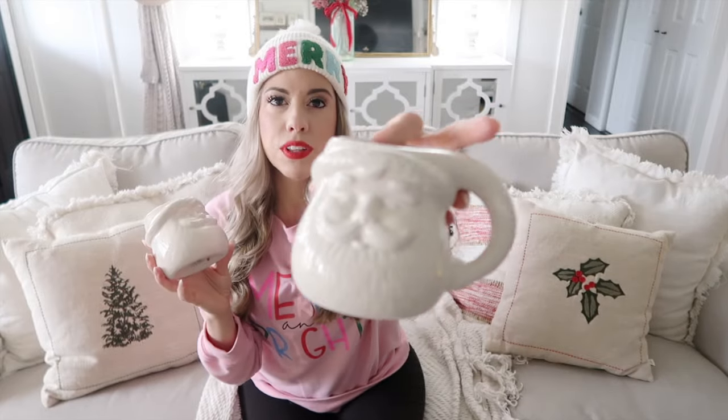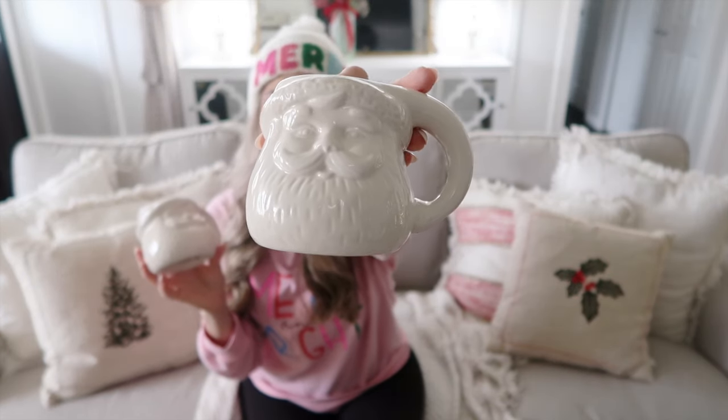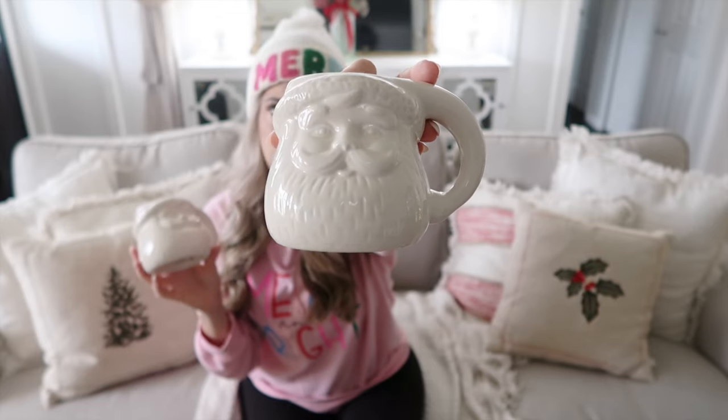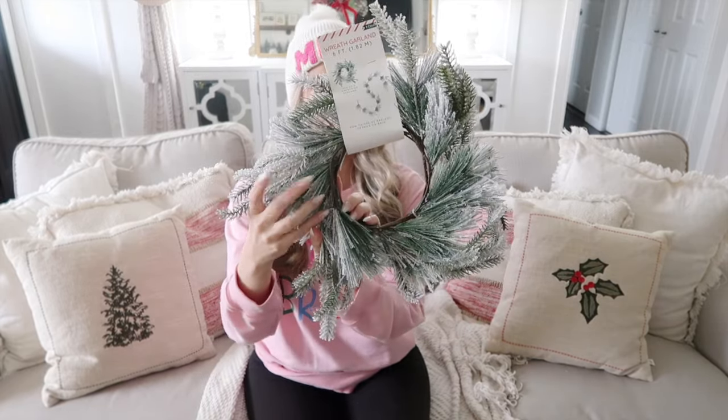I know that they had some white Santa mugs at Hobby Lobby a few years ago, and I never found them, and I always wanted just white ones. So I picked these up, and they were only $3 each. So actually 2 of these equal the price of 1 of these. But these are just too adorable, and I love how neutral they are, and I will incorporate them somehow in our open shelving in our kitchen. Next, from the bullseye section, I felt like this was such a good deal.